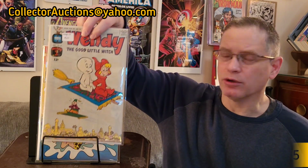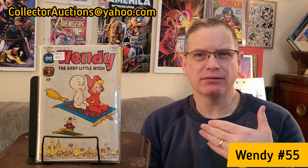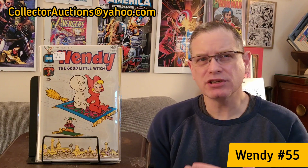All right, so the second book I ended up picking up at Timber Grove Traders was this one right here. It's Wendy, The Good Little Witch, 55. And this is not a key, obviously. These are kids' books. This is from Harvey Comics, July 1969. And again, I bought this on the age and the condition of this book. And what a great, great condition this is.